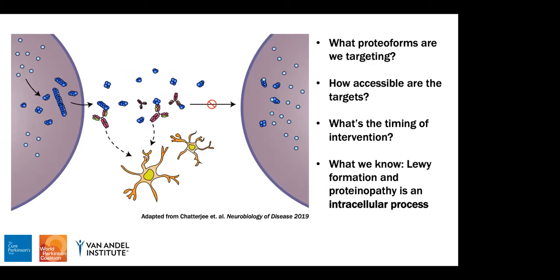So with that in mind, our focus in the Cordova lab has been to focus on intracellular seeding and aggregation and potentially developing therapeutics that would target intracellular seeding of alpha-synuclein.